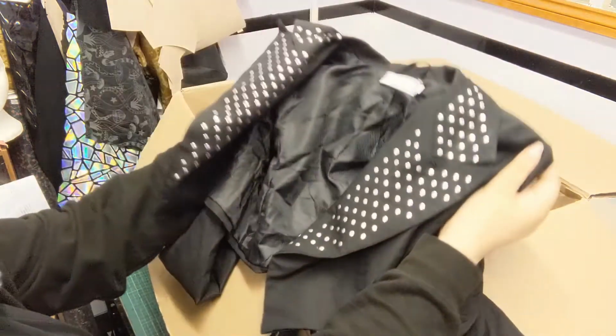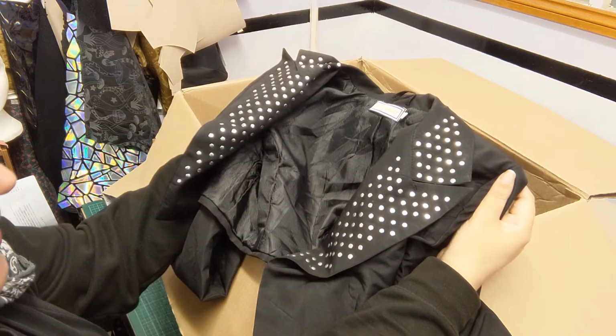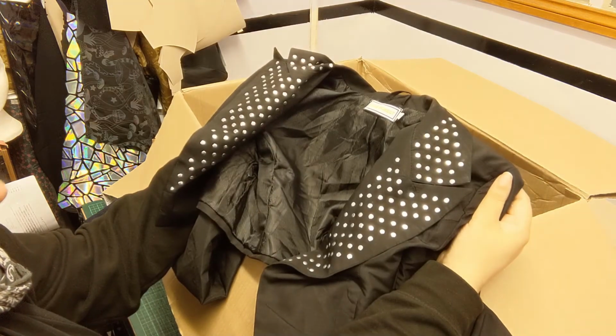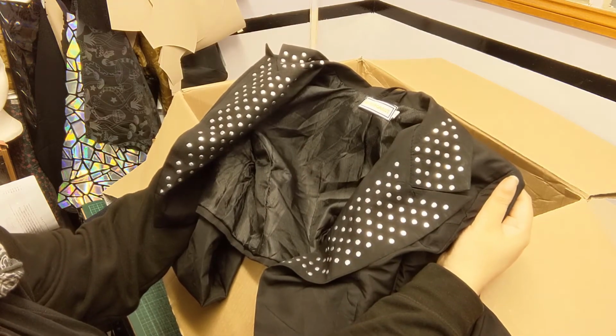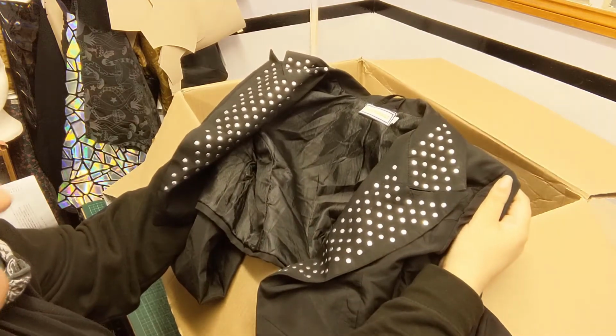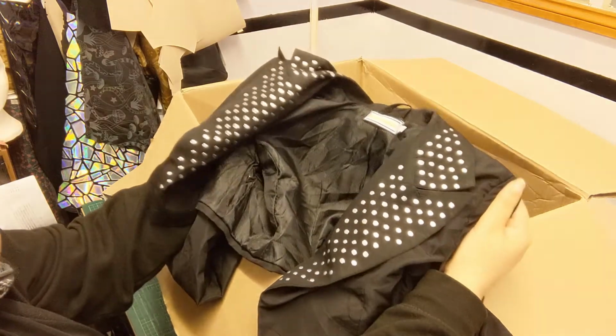This will go so well with like a leather or leatherette dress with this over the top, fishnets, you know, the whole shebang, big hair. Whatever you want to do, you will look awesome in this. It's so cool. I love it.